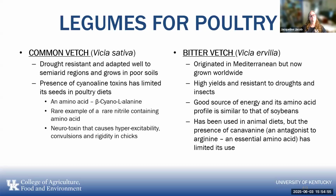Cyanoalanine is an amino acid. You can see the official name there. It's a rare type of amino acid that contains nitro. And it is a neurotoxin that causes hyperexcitability, convulsions, and rigidity in chicks.